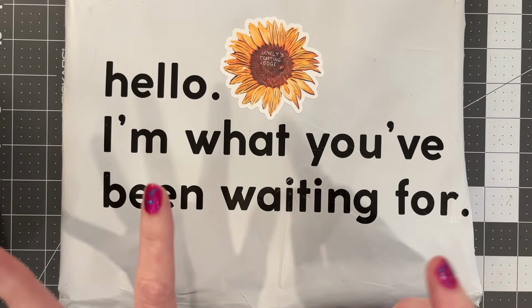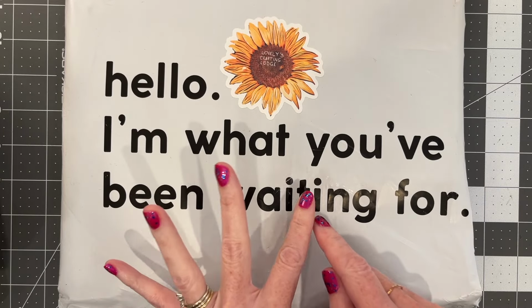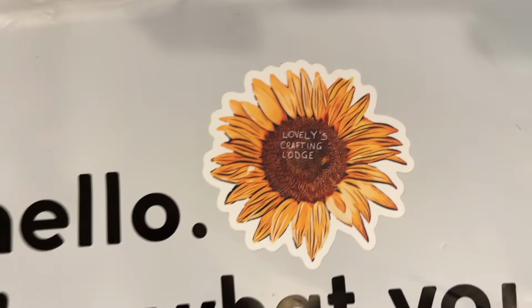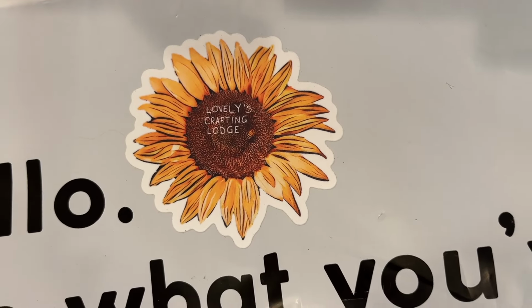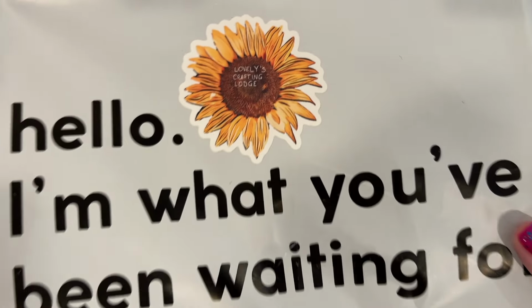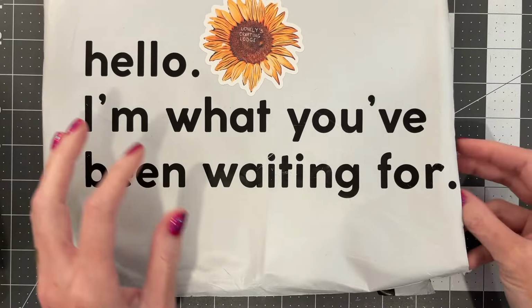So I ordered one from Instagram and one from Etsy, and it's not here yet, but the Instagram order is here, and it is from Lovely's Crafting Lodge. I'm sure you guys have heard of her. I think she used to be on Etsy, but now she sells through Instagram. I will link her Instagram channel below.